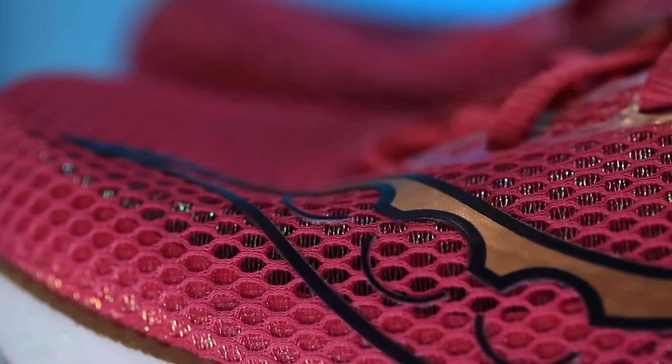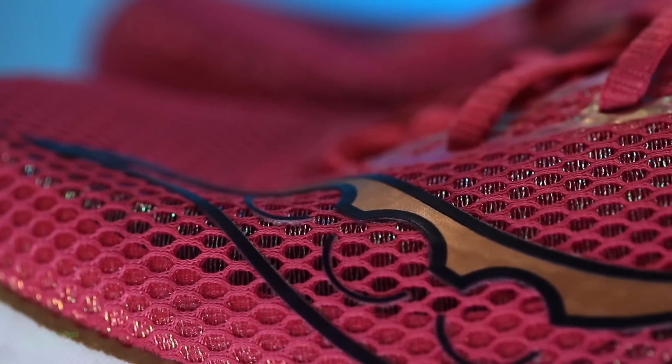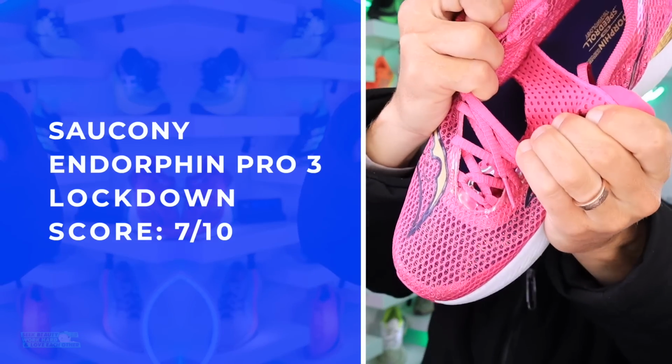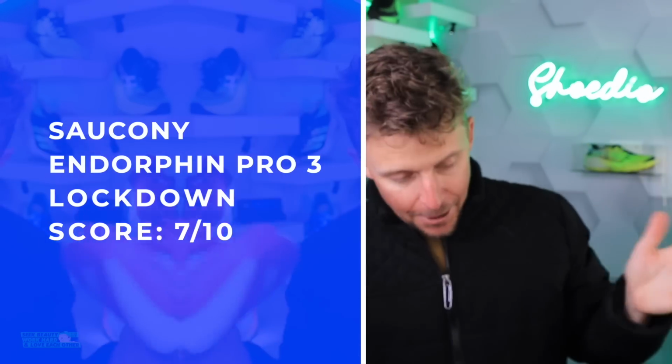Upper, we're looking at a breathable dual layer mesh, okay? Lockdown, standard score, nothing to write home about. It is a, can you see it there? Semi-gusseted, all right?